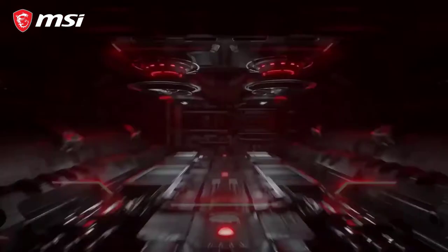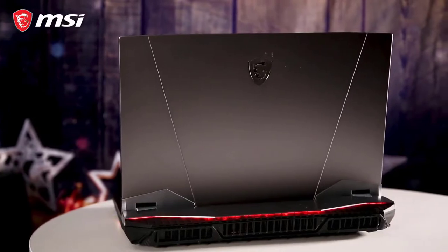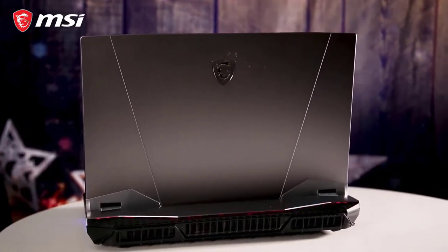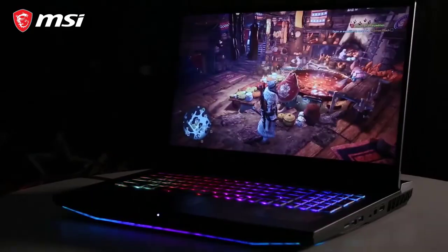Keeping those monstrous components chilly is a bespoke cooling design that features 4 fans and 11 heat pipes. A CNC polished copper block makes sure that however hard the silicon's working, you never feel the heat against your hands. But what good would all those frames be without a display that made the most of them?